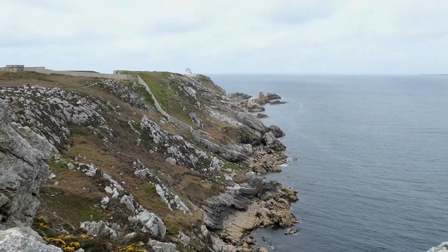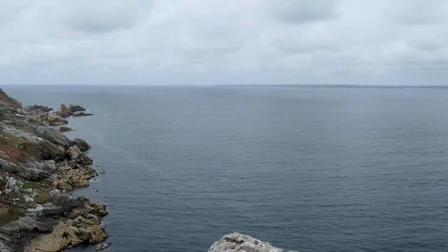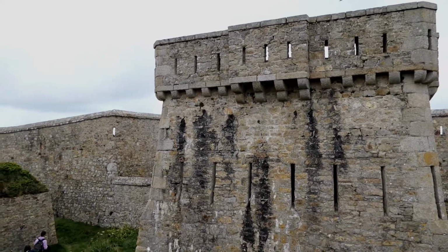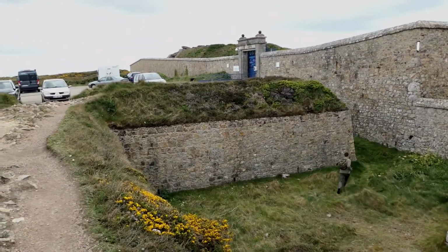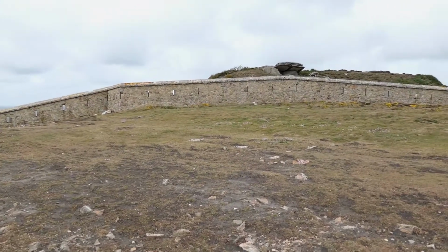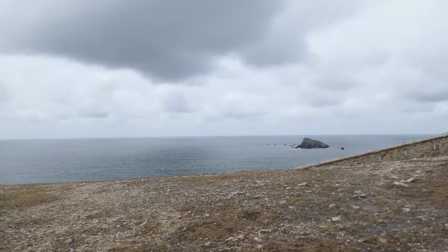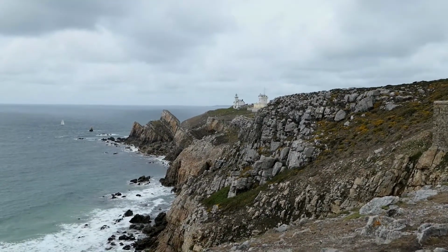Behind that wall we are not allowed to go, and that is under military control. This is the Tower of Toulinguet. Originally, fortifications were done by Vauban as well, but the tower was constructed during the Wars of Napoleon in the 19th century. In 1952, a semaphore was built within the fortifications, which still monitors the passage of the ships, provides radio communication, and is used for meteorological observations. This is the semaphore.